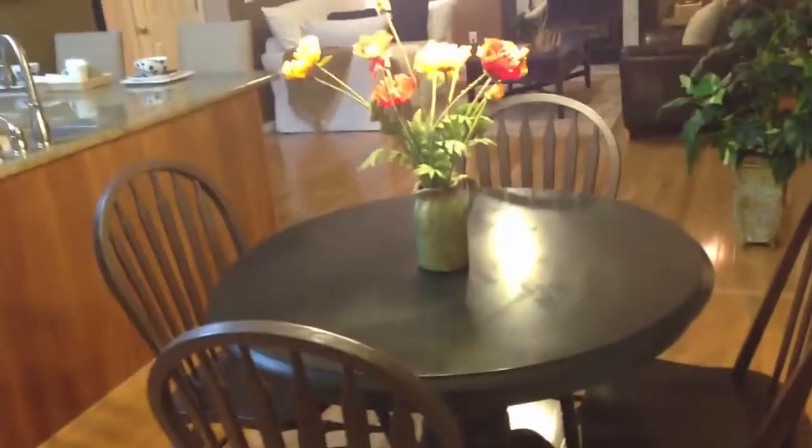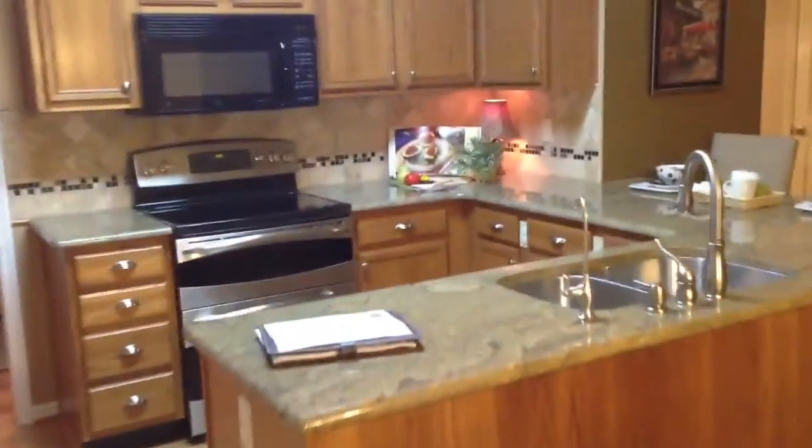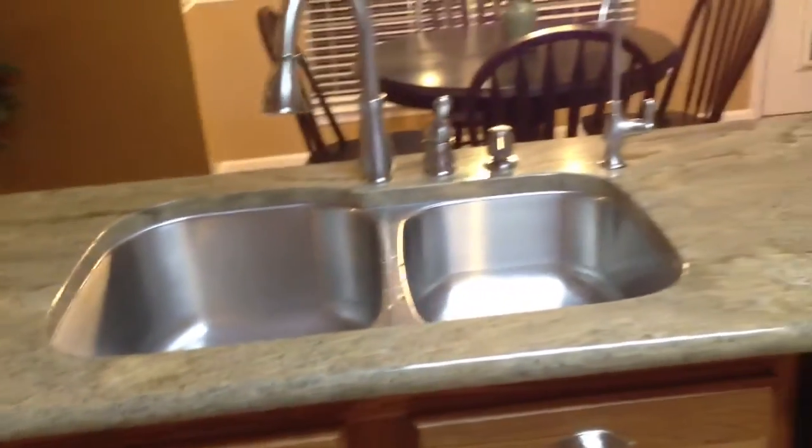Okay, so here we are. I like the floors. I think you would like the kitchen. Any room up there to redo or to store? There's your backsplash. And no fridge.